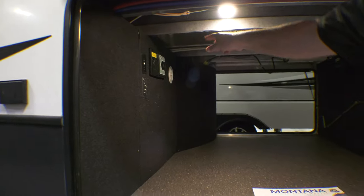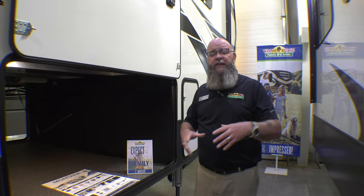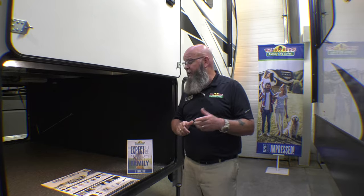So one of the cool features about this unit, not only inside, but also accessible outside, is the central vac system. So you've got access to it out here. Let's say you've taken your family someplace that's got a beach, and you've got sand all over your feet. You get in the truck, you track all that beautiful white sand into the truck. You can pull the truck up here, attach your hoses, and vacuum out the inside of the truck. And then I'll show you the rest of it on the inside.